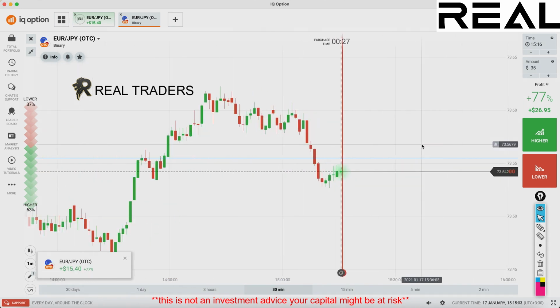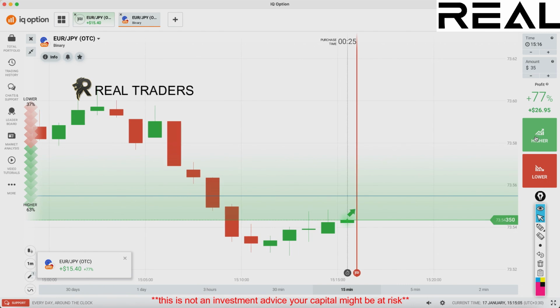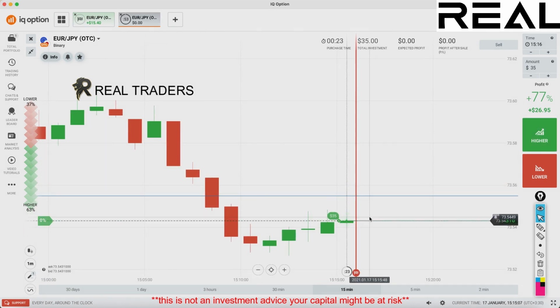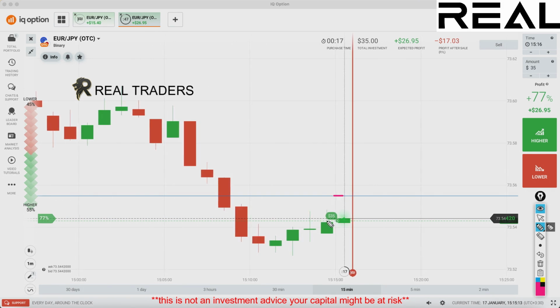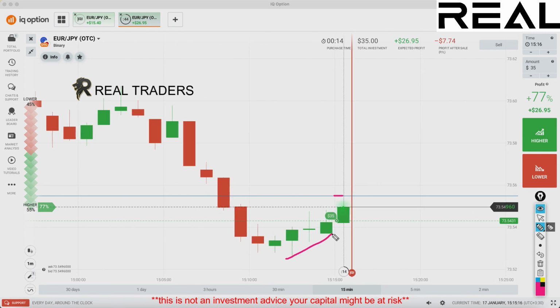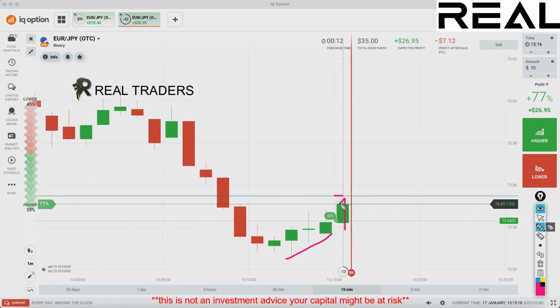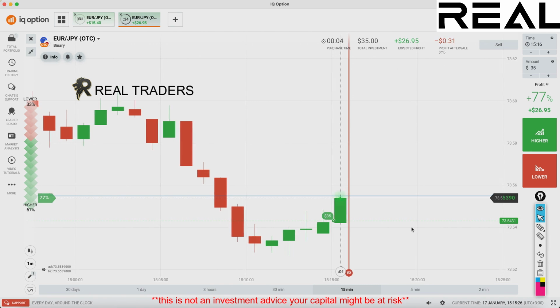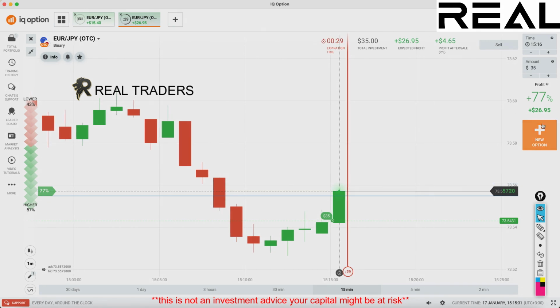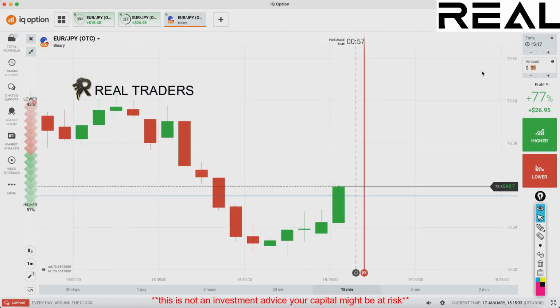Okay, so here I can go with the buyers again. So I placed a higher option because you can see the next level is here. Still there is a gap and you can see a bullish momentum here. So the market will go up and try to reach the level. Okay, you can see again a buyer's entry because of bullish momentum.